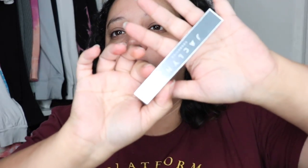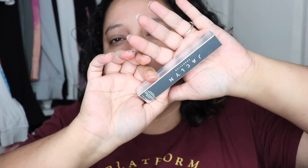I got this for free. Another one of my favorite items in the whole wide world. This is the under eye hydrating primer. I'm not gonna open it because I have one open that I'm currently using. I use this all of the time, and I got this for free with buying Jaclyn Hill products. I keep saying Jaclyn Hill, I mean Jaclyn Cosmetics products.